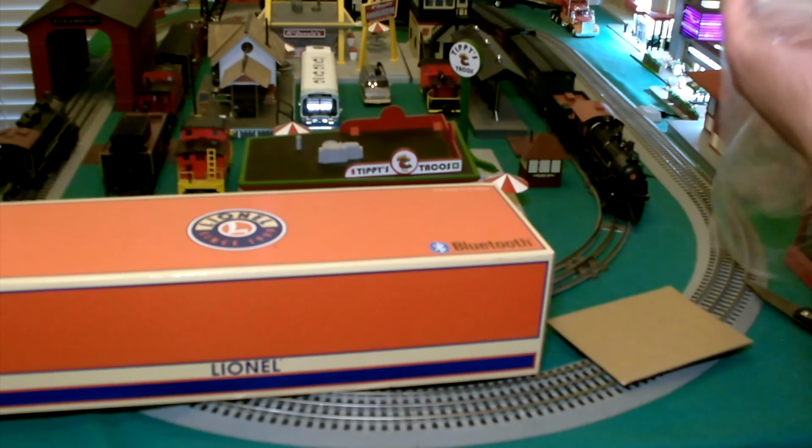So we have a metal pilot in the front, trucks, fuel tank, all metal. We have other separately applied details, like this little horn over here. We got this little wheel in the back here on the side. Lots of handrails all over the place.